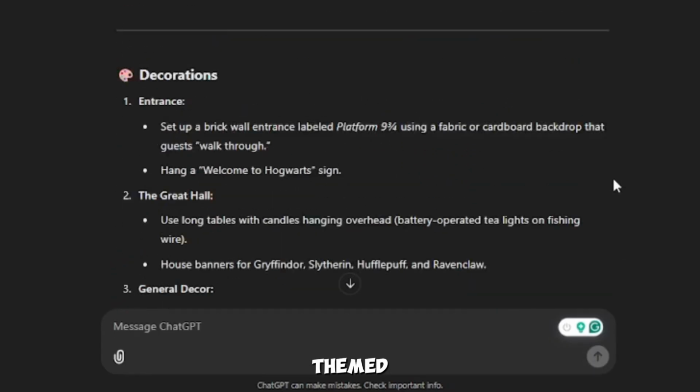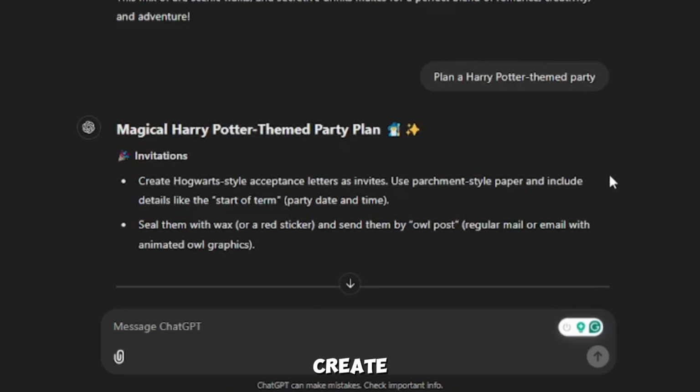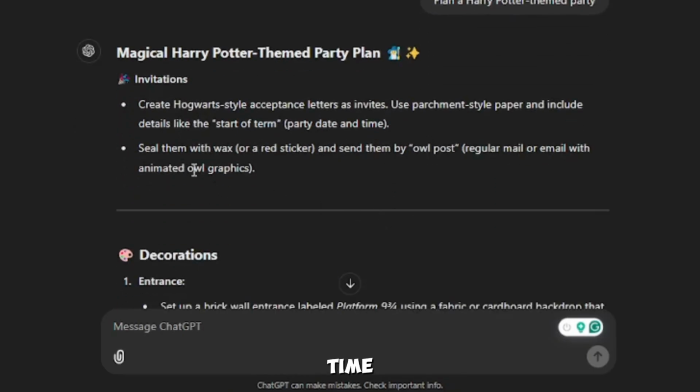Magical Harry Potter-themed party plan. Invitation. Create Hogwarts acceptance letters as invites. Use parchment-style paper and include details like the start of term, party date, and time. Seal them with wax or a red sticker and send them by owl post, regular mail, or email with animated owl graphics.